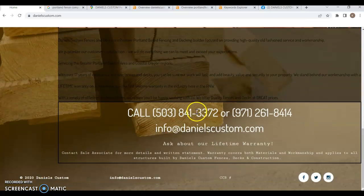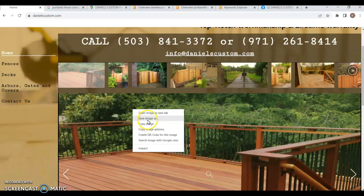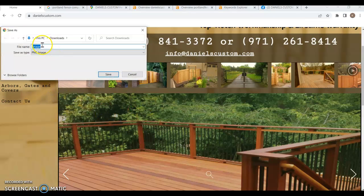Now, even your pictures, I did mention your pictures can be saved as keywords actually. So if I hit save as, see how this just says image? You can actually have that saved to your computer as a keyword, so Portland Fence Company, and then load it back onto the site, and then Google will see that and you'll rank for a keyword. You'll have more keywords on your site that way. The best way to have keywords on your site is, of course, in content though.